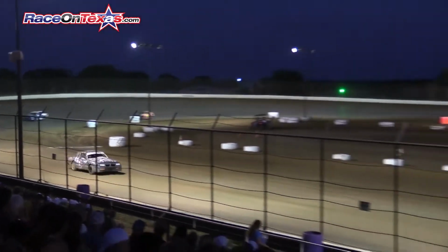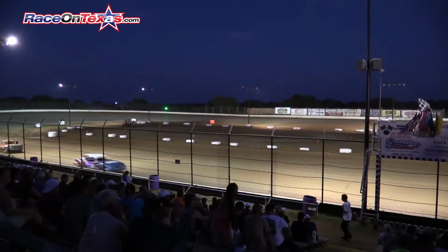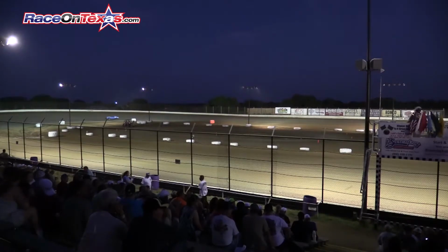Checkered flag's out. Your winner going to be the 84X of Eric Jones, followed by the 48 of Dwayne Toyne, the 14J, Jay Simon, the 44Z is Zach Spillman, and the 17F of John Frederick.